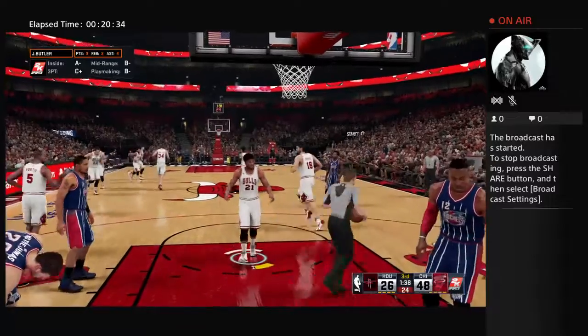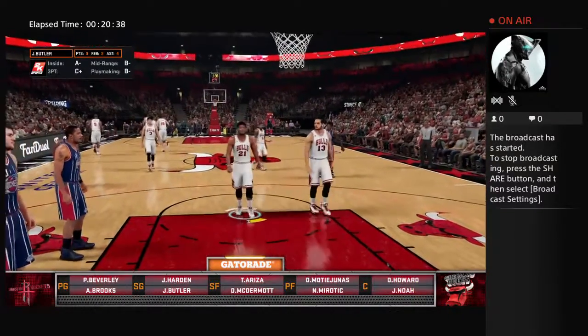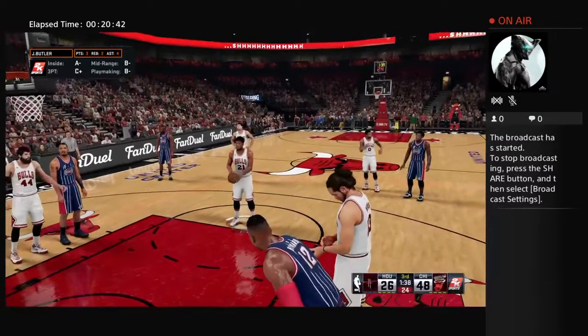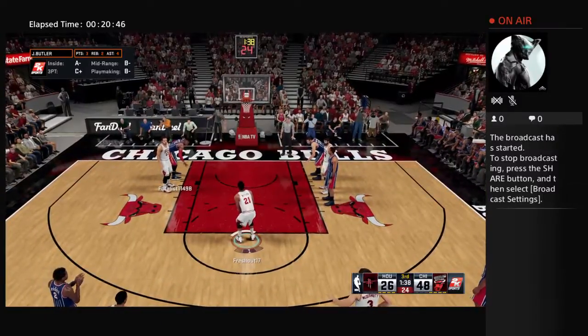That free throw good from Butler. We're still waiting for that first miss from the line this half. 100% since halftime. Come on now. I'm not sure this lead's going away anytime soon with that kind of marksmanship.